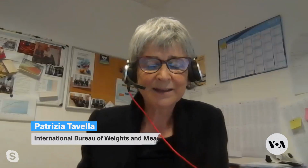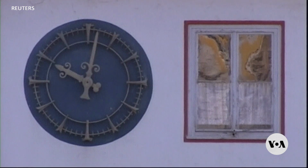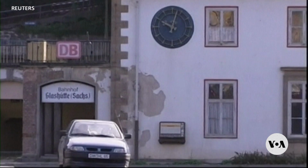It was decided in the 70s that we do not allow a difference between the atomic time and the Earth rotation larger than 1 second. We add a leap second when we see that the offset is close to 1 second. Timekeepers have added leap seconds to UTC 27 times since 1972.